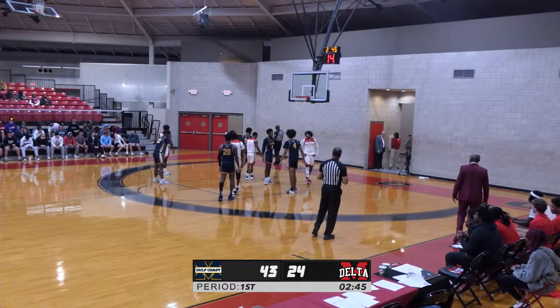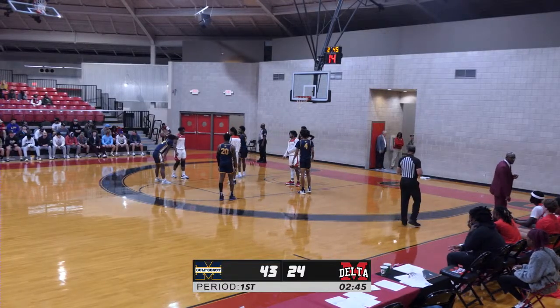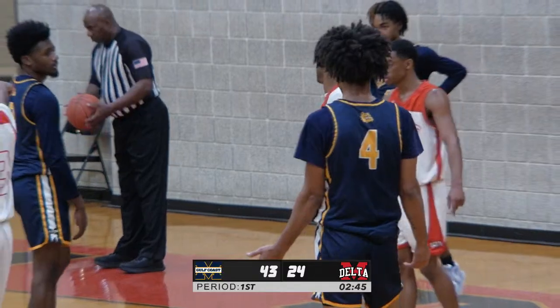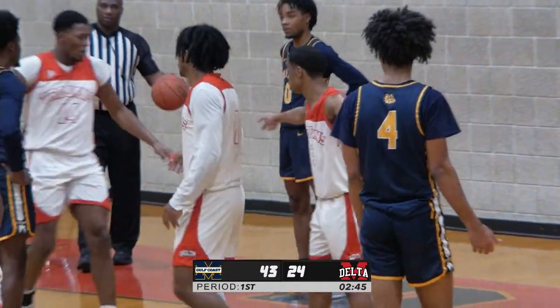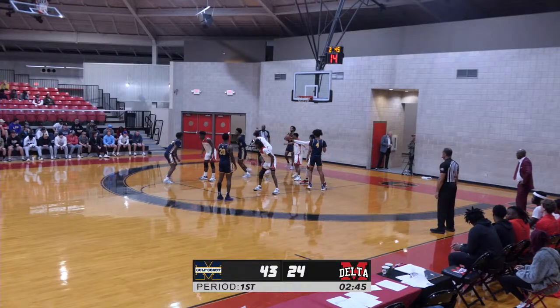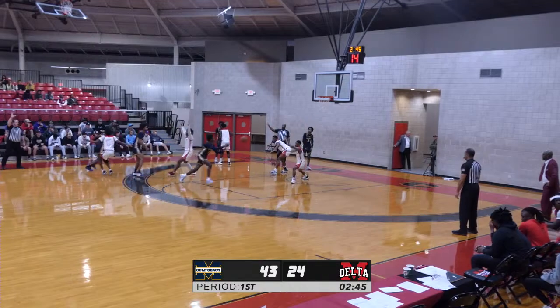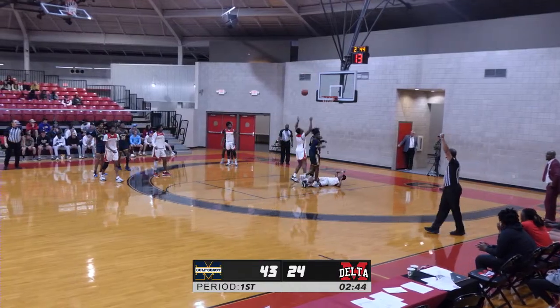Well, so I say that. Having to crawl up under the bleachers on the far side of the court, I believe it was number 4. Well, Anthony Robinson had the handles inside and threw it away, but I guess it went off of a Trojan. So Mississippi Gulf Coast maintains possession.